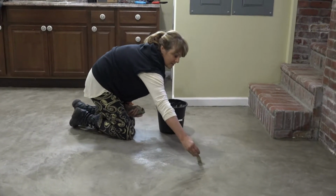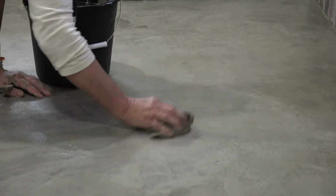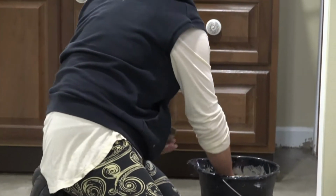So, hey, can we do another concrete overlay on it? Because it's already concrete. Like, sure, Skimstone is the perfect product for this. It's versatile, there's no demo, it's green. So people will really like that fact that you can put it in a basement.